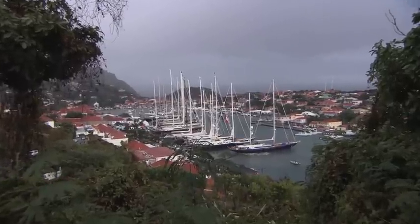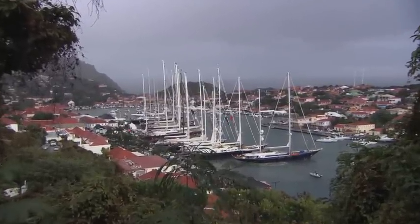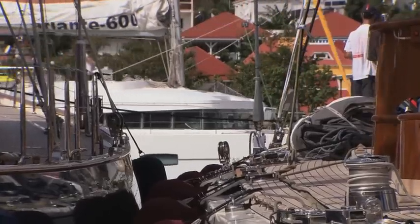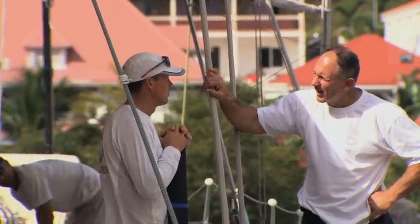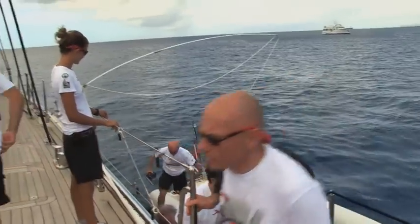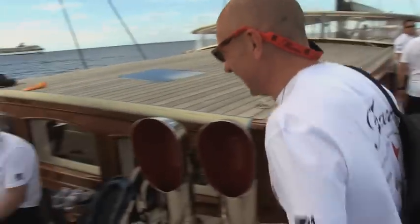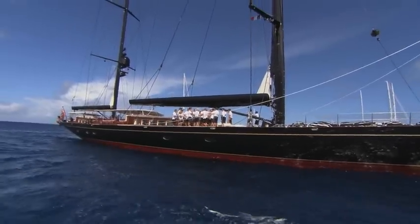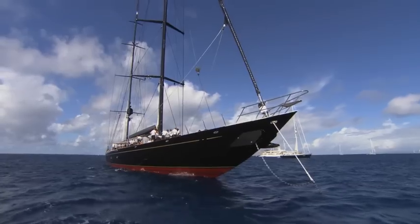Back in St. Barths, the super yacht race is about to begin. Louis and his crew are on board the Marie with some former Olympic sailors. The owner asked me during the construction whether I wanted to be crew on board, and I committed. I said yes, I'll do that, and so I'll be with the racing crew participating on board.